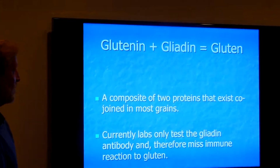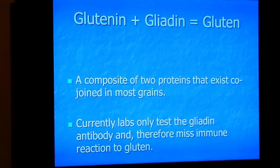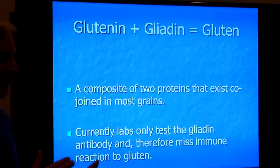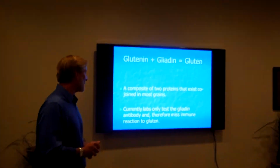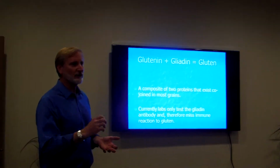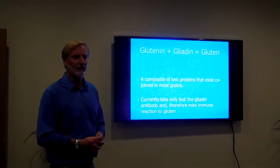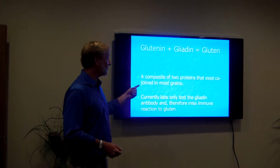Being the sticky portion, and the gliadin is more of the protein. So there are two composites that coexist. They're in most grains. So when you look at all grains, grains have proteins that are called glutens. And currently labs only test for the gliadin markers. So you can miss different types of gluten sensitivities if you're just doing, for instance, IgE or IgG labs for gluten, because they're only testing one protein.